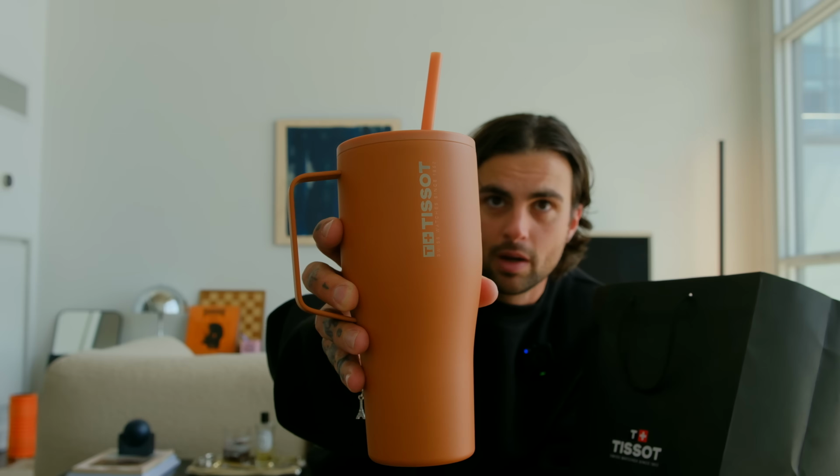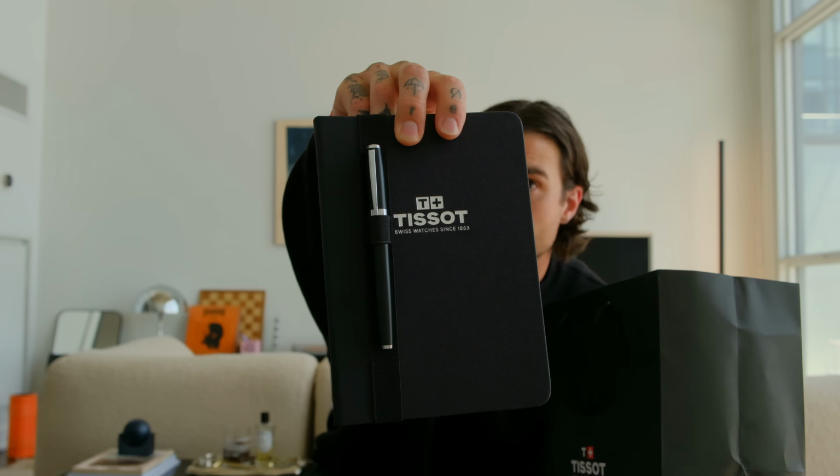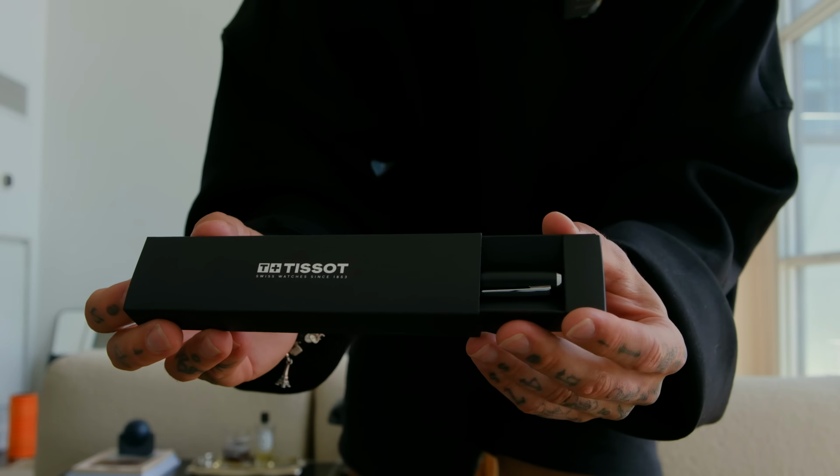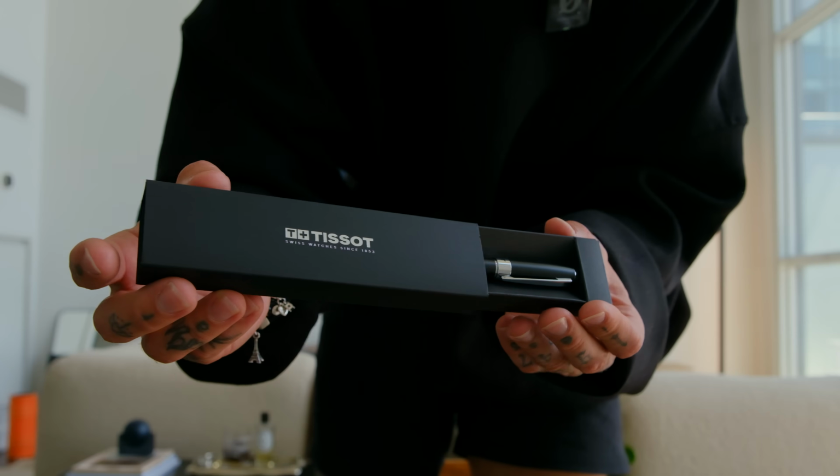Anyway, so we got this Stanley Cup that's Tissot branded. My girlfriend's gonna use this. She also got a goodie bag with all the same stuff. And then we've got this beautiful notepad with this Tissot pen, which is good to have. I want to start journaling again. We also have another pen in here, and because she got a box too, now we have 4 of these Tissot pens, which is hilarious, but they're good, I guess.